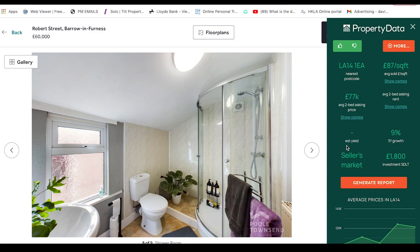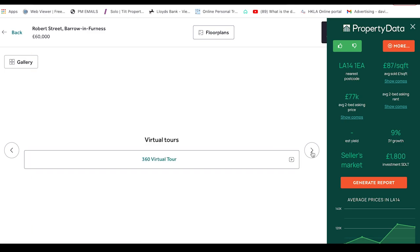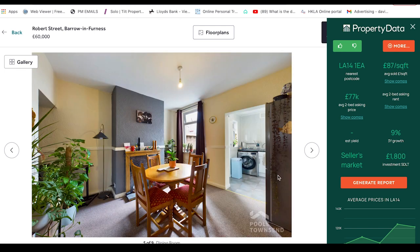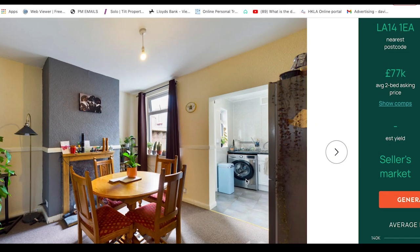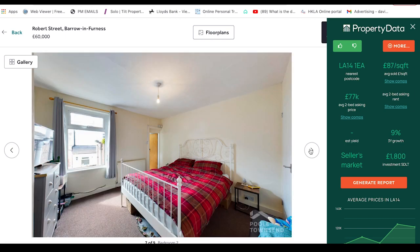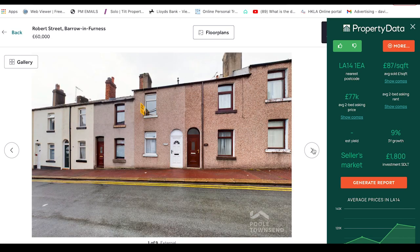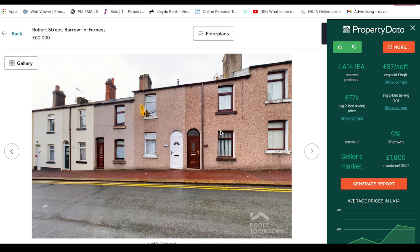So the bathroom looks in good condition. I couldn't see any of the kitchen, just a little glimpse of it there. So the units, let's have a zoom in. The units look in good condition. So that would definitely go down as one on our radar to appraise. And we obviously have further checks we'd need to do on that property to make sure it meets our criteria. But so far, that property meets the criteria.